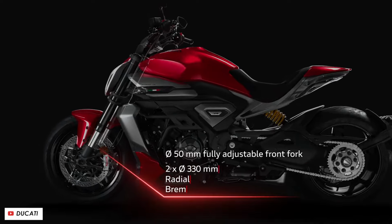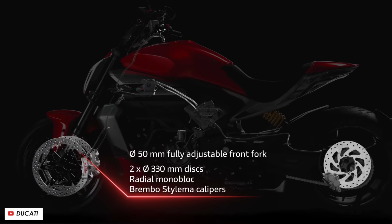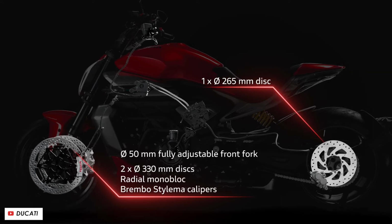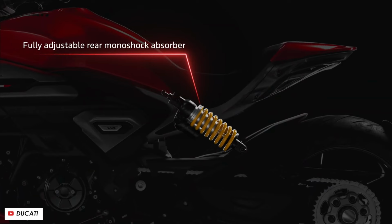As with before, the components are top drawer as well. You've got a chunky 50mm upside-down fork and a piggyback shock at the rear, both of which are fully adjustable. Brembo Stylema brake calipers up front on big 330mm discs. And then Pirelli Diablo Rosso 3 tyres with that massive 240 section at the rear.